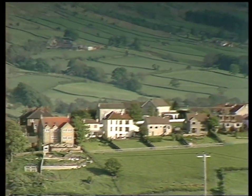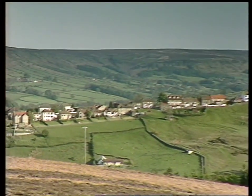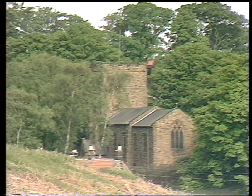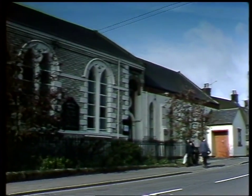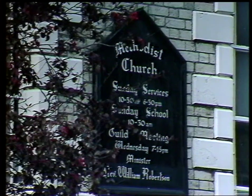Castleton is just one of the many little villages strung out along Eskdale. These were home to the ironstone miners who quarried the raw material for the Middlesbrough ironmasters. Church and chapel are still prominent features of village life, but the Norman castle from which the village takes its name has long since disappeared.